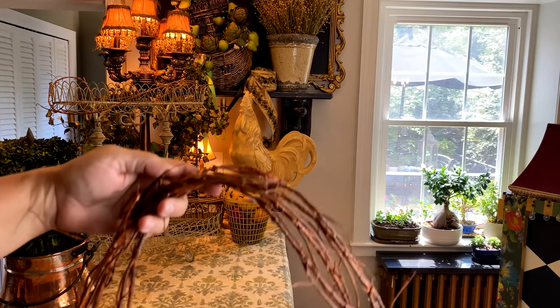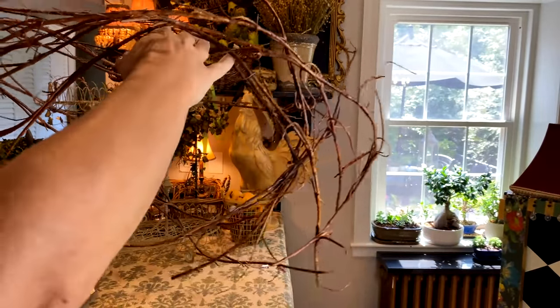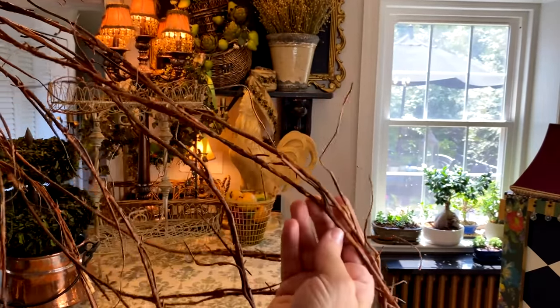I tuck that right in the back for now. And then I also, from Merrifield Gardens, purchased all these twiggy branches.